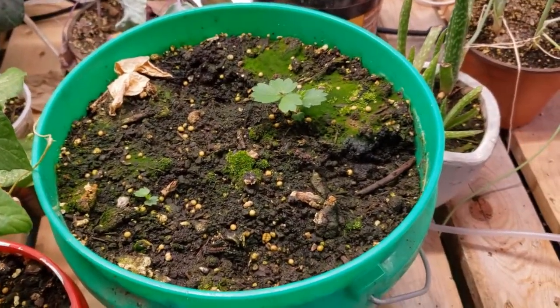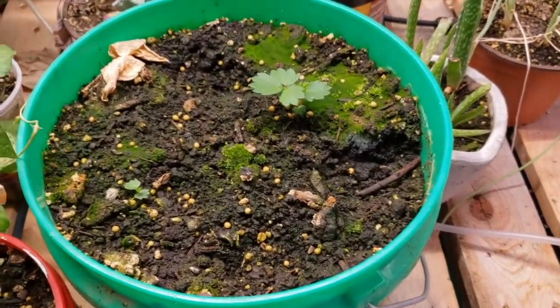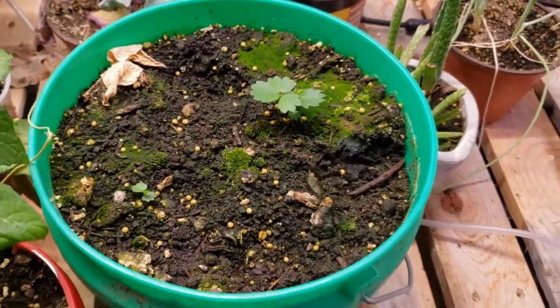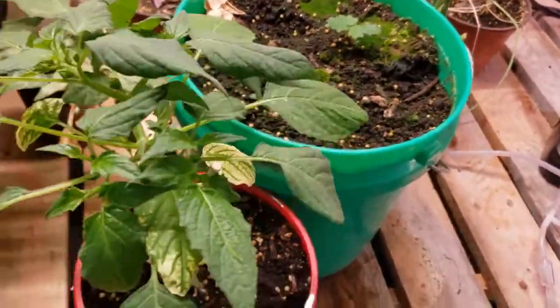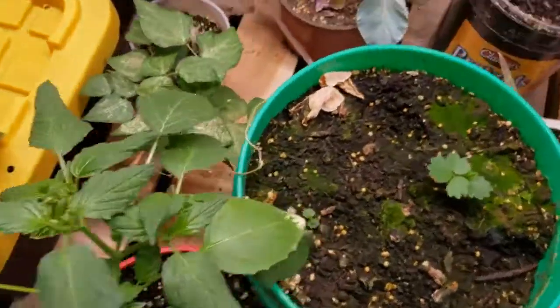The strawberries are coming along. As you can see, we've got a couple of plants that have sprouted and they're looking really good. Looking forward to having them just do their thing and being able to replicate and clone them. Tomato here is a beefsteak, looking really good. As you can tell, it is growing out very well, looking really good.